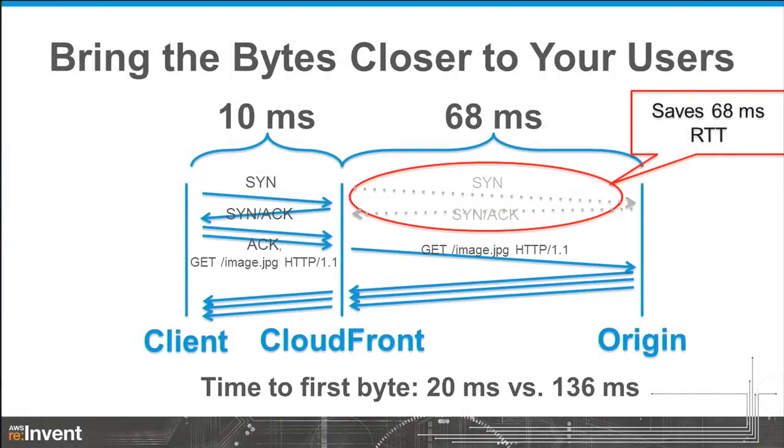Now, again, this object does need to be cached at the CloudFront edge node. If it's not, then CloudFront would have to go back to the origin server in New York and download that content from there. But using a CDN like CloudFront can still help, because CloudFront maintains a persistent connection back to your origin server. So CloudFront is not doing 2 round trips back to the origin. It's really only doing 1 round trip, because it asks the origin directly without needing to establish the initial TCP connection, since that's already present, and just asks for the image and starts downloading the first few bytes of that image in that single round trip.